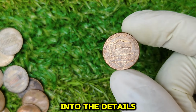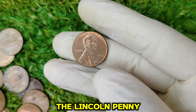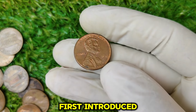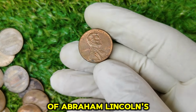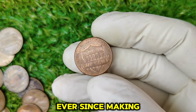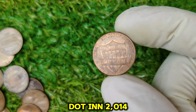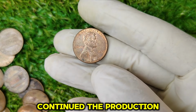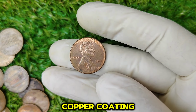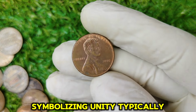Before we dive into the details of its value, let's take a brief look at the history behind the Lincoln penny. The Lincoln penny has been a staple of U.S. currency since 1909, when it was first introduced to honor the 100th anniversary of Abraham Lincoln's birth. The obverse side of the penny has featured Lincoln's portrait ever since, making it the longest-running coin design in American history. In 2014, the United States Mint continued the production of the Lincoln penny. These coins are made primarily of zinc with a thin copper coating, and they feature Lincoln on the front and the Union Shield on the reverse, symbolizing unity.